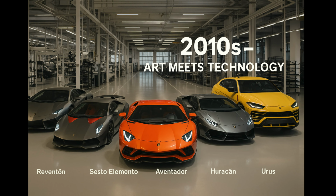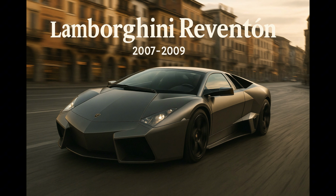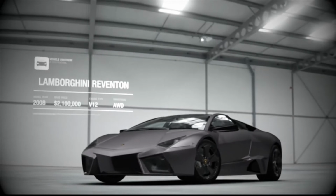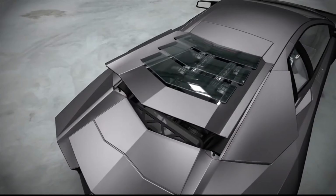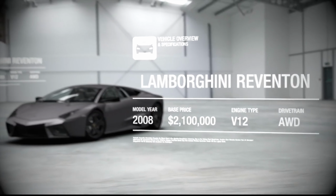2010s, art meets technology. 16. Lamborghini Reventon, 2007 to 2009. A limited-run supercar based on the Murcielago, styled like a stealth fighter. Only 20 units were sold to the public. Powered by a 650 horsepower V12, its digital cockpit and angular bodywork previewed Lamborghini's next design era.